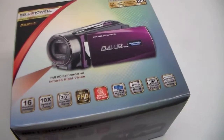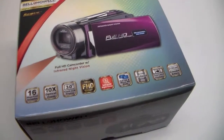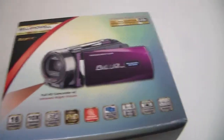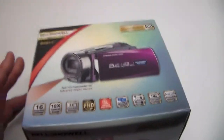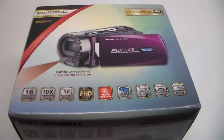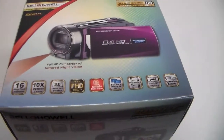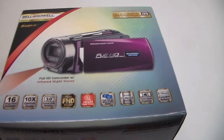Today I'm just going to do a little unbox and short-term review of the Bell+Howell DNV16HDZ, which is a total mouthful. I wanted this camera because I wanted a camera with night shot. Sony discontinued night shot in their more consumer-grade cameras quite a while ago. Apparently these guys have stepped in to fill that void.